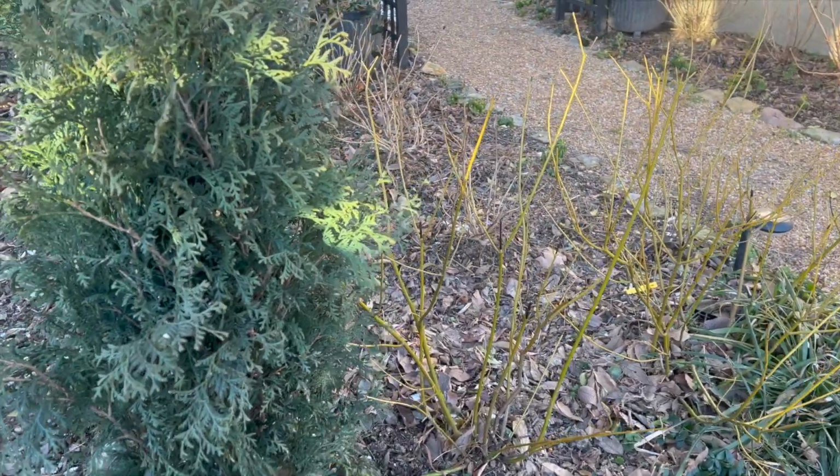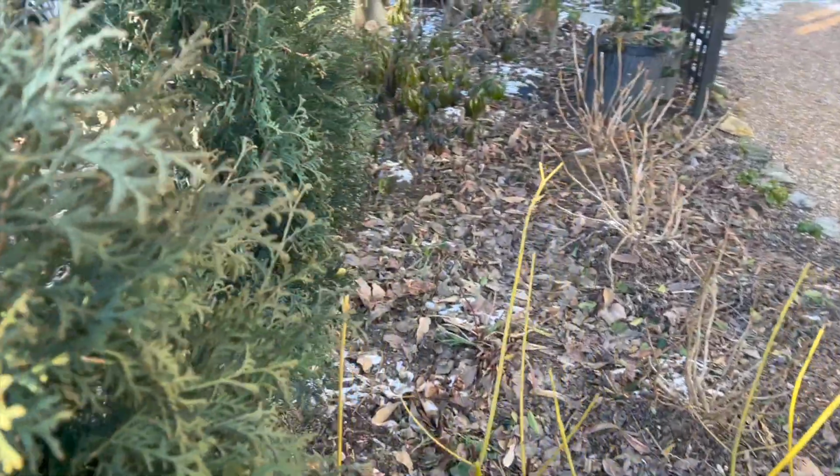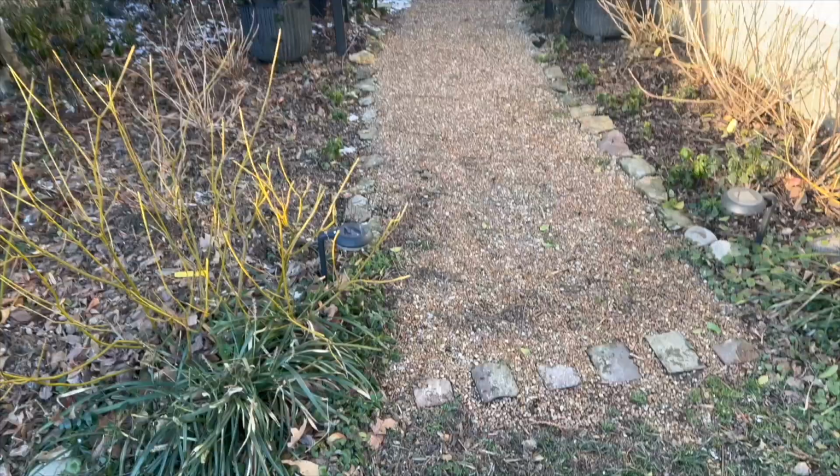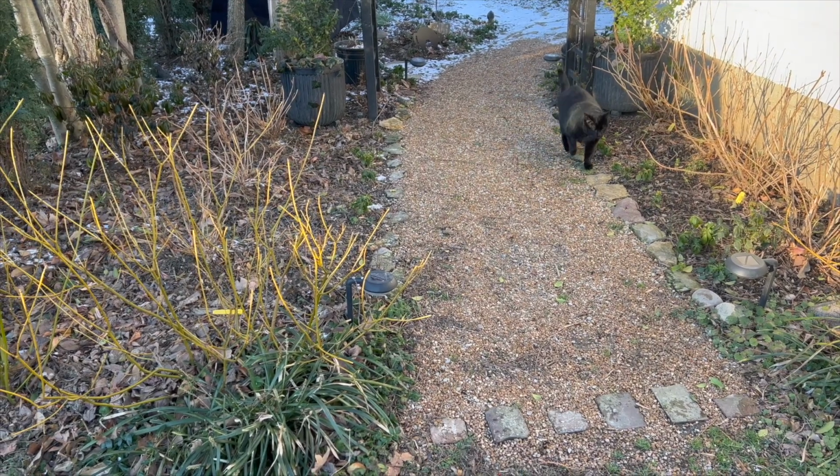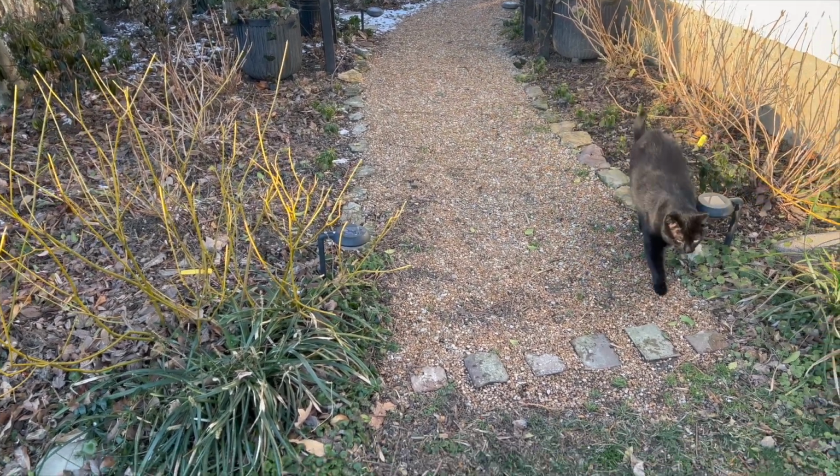And here are my Skybound arborvitaes that I just planted. So this is the entrance to the backyard, which I'm gonna stop here and do another video for the backyard.